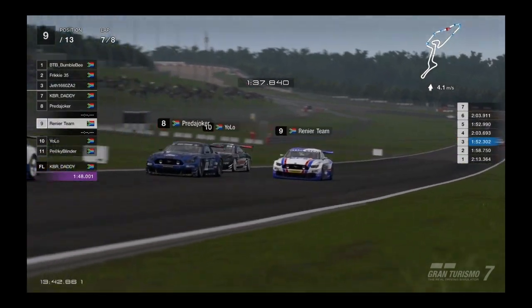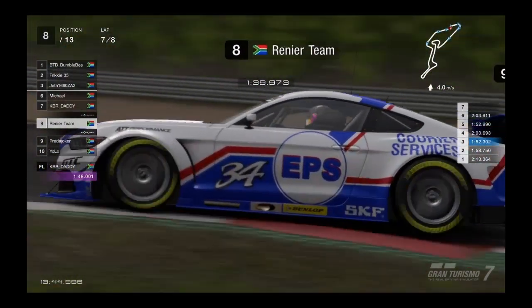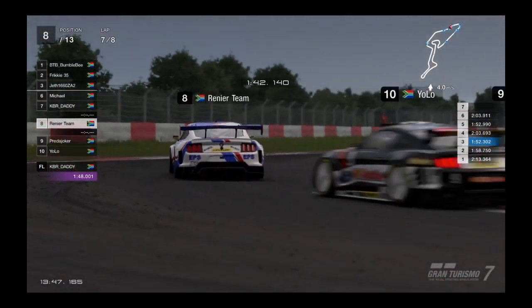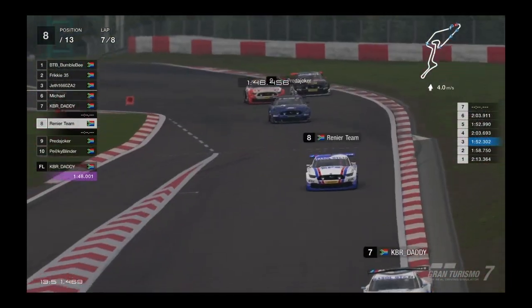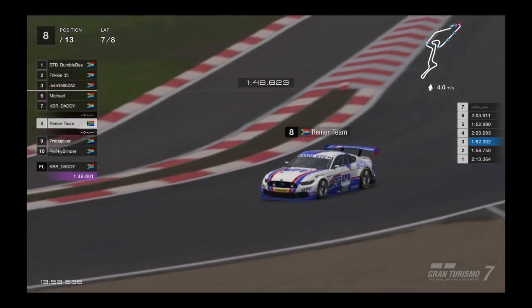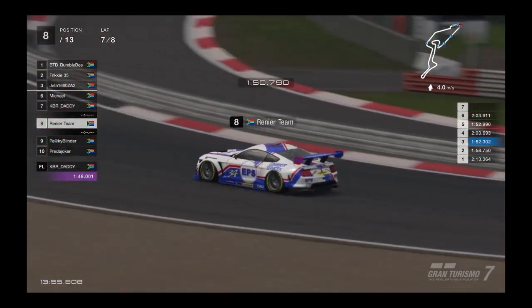Hard on the brakes from Renier. A couple of cars, Renier goes for it. He takes the inside line. Sideways a bit, gets that car out there. Joker almost loses it, but Renier's up in 8. He's having a great stage so far, with his last couple of corners to go.